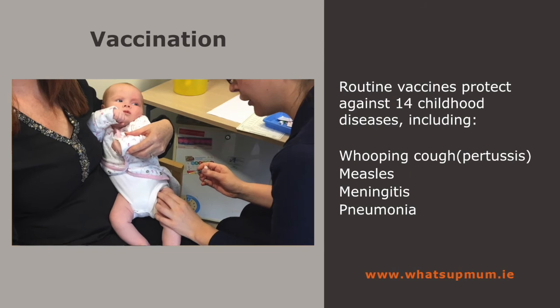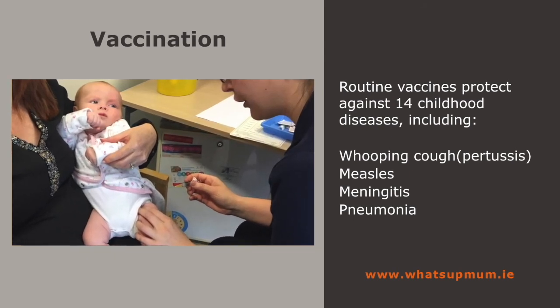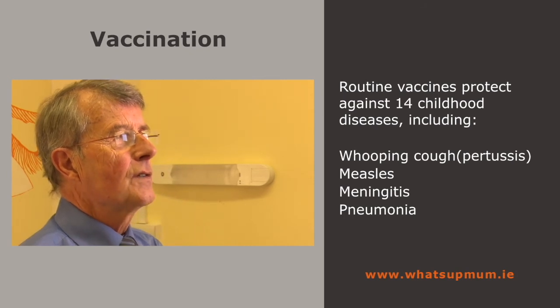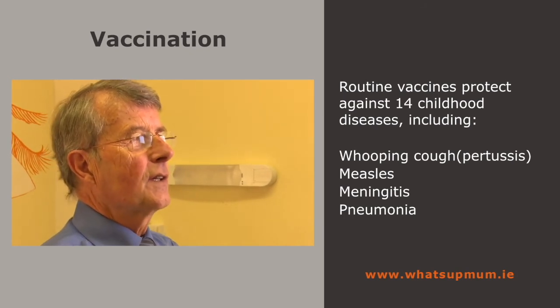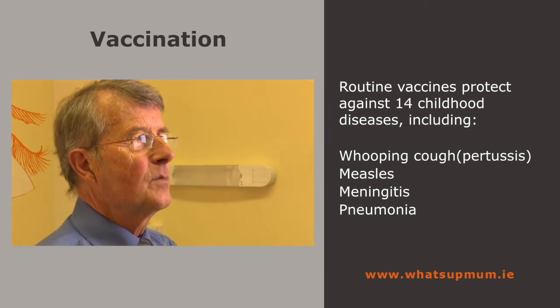Routine vaccines protect against 14 childhood diseases, including whooping cough, measles, German measles, meningitis, and pneumonia. Two vaccines also protect against cancer, the HPV vaccine and the hepatitis B vaccine.